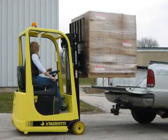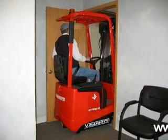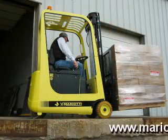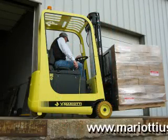If your lifting requirements don't exceed 2,300 pounds and you think a Mariotti might fit your application, go back to our website, locate and contact the dealer nearest you for an in-house demonstration.